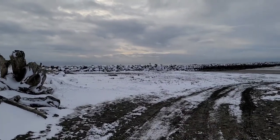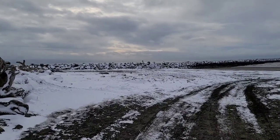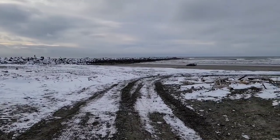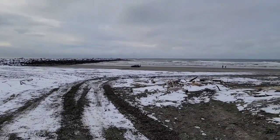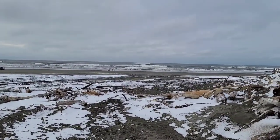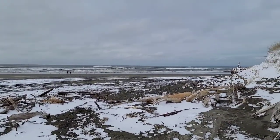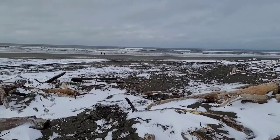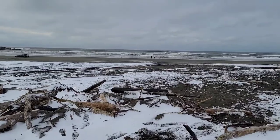The jetty took 9 years to complete and was finished in 1916. Covered in snow, it looks so majestic compared to Damon Point, where there wasn't much snow on the sand. We love coming out here in the summer and finding seashells, neat rocks, and sand dollars, and if you're lucky, you might even spot some harbor seals.